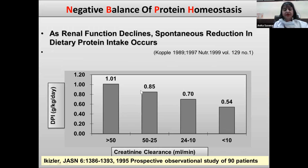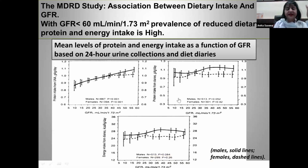Now, if you have a look at this figure, this is an elegant experiment in the early 1990s by Dr. Ikizler, which is showing you that as renal function declines, as this is the GFR here, creatinine clearance, as the renal function declines, there's spontaneous reduction in the dietary protein intake. And here, the biggest study so far in the history of nephrology, the MDRD study, has shown that there is an association between dietary intake and the GFR.